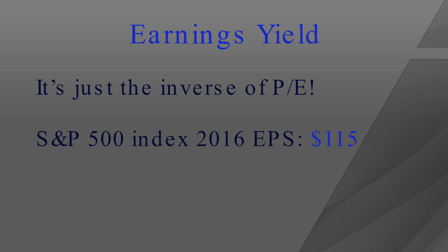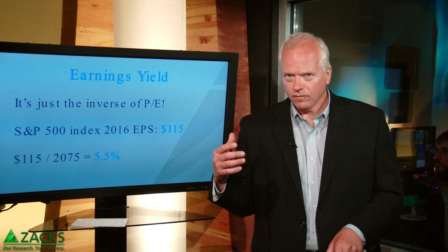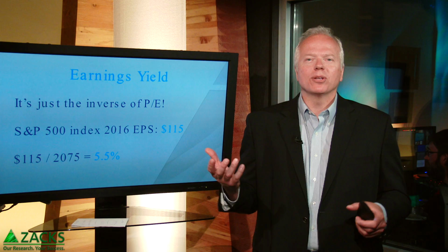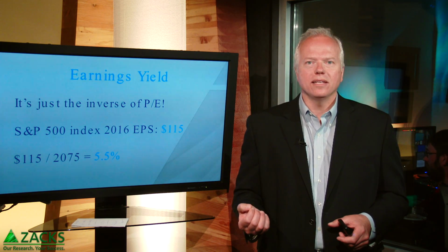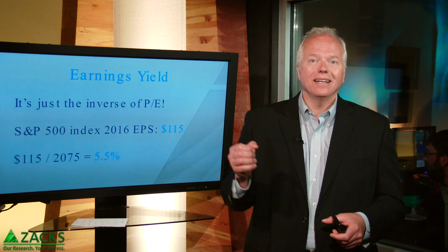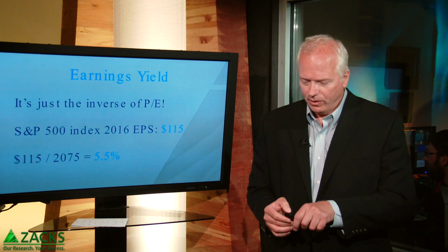If the S&P is going to earn $115 this year, that's a pretty close estimate for 2016 earnings, and this is not non-GAAP. We take and divide that by the price level. We'll use 2075, about where the index closed yesterday, and that's where you get the 5.5% earnings yield. This number is continuously tracked. So I'm going to show you a chart going back to the early 60s of what this difference between the earnings yield and the 10-year yield looks like, what that equity risk premium looks like.